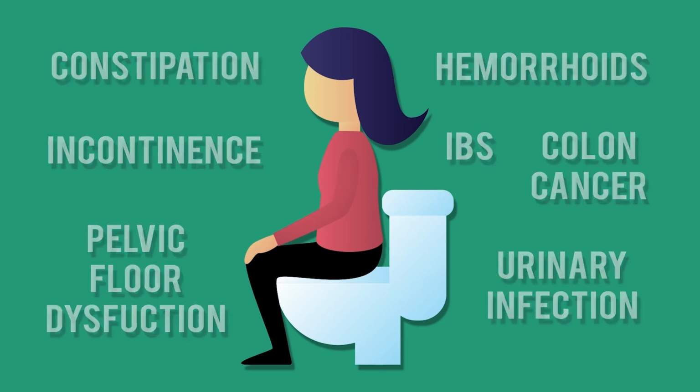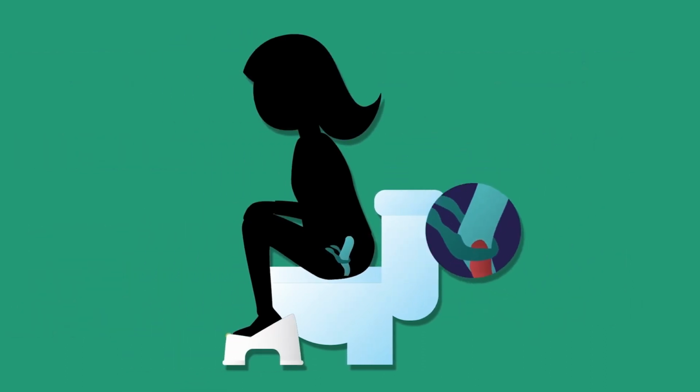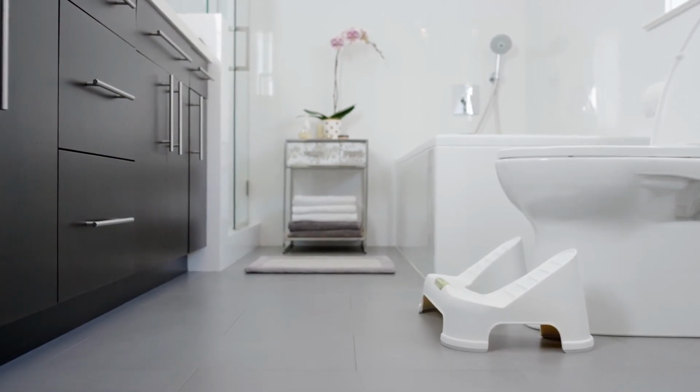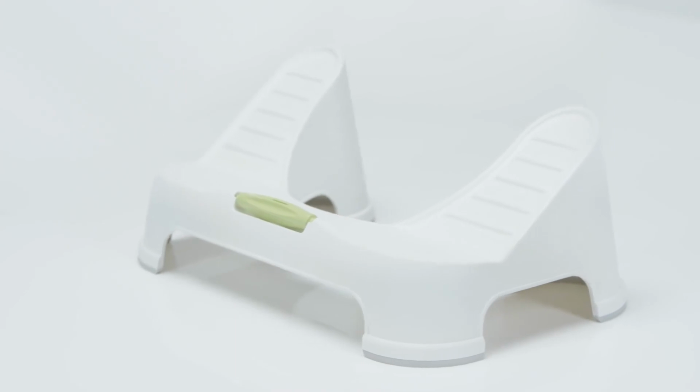By elevating your feet, that kink disappears. Your muscles are able to relax and your colon is open for quick and efficient release. And that's why we invented Turbo. Turbo is an elegant yet affordable solution that makes a great addition to any bathroom. Its sleek design allows for flexibility and comfort. The unique ramp design makes using Turbo easier for any person of any size.